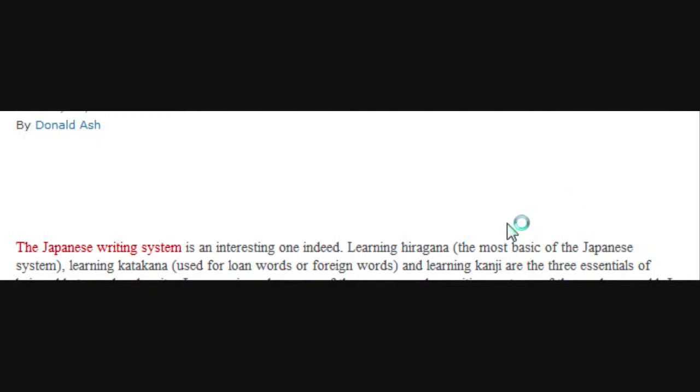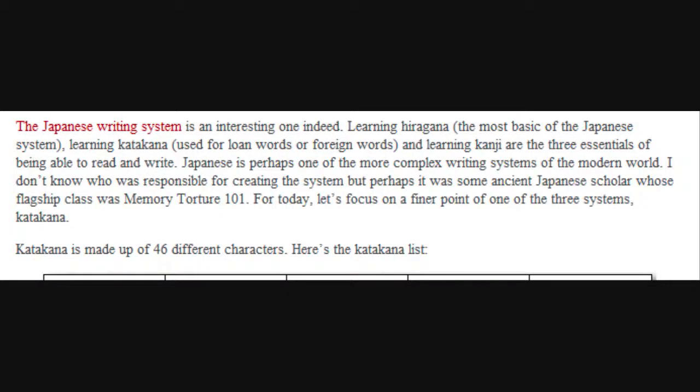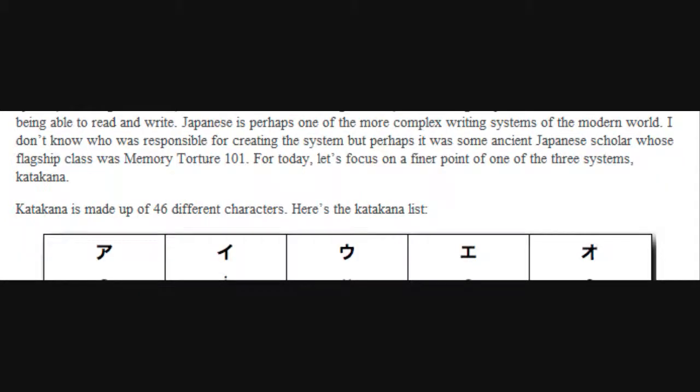The Japanese writing system is an interesting one indeed. Learning hiragana, the most basic Japanese system, learning katakana, used for loan words or foreign words, and learning kanji are the 3 essentials of being able to read and write. Japanese is perhaps one of the more complex writing systems of the modern world.